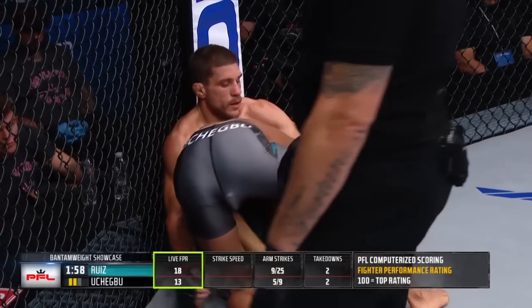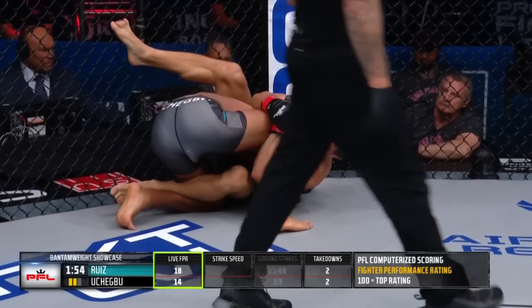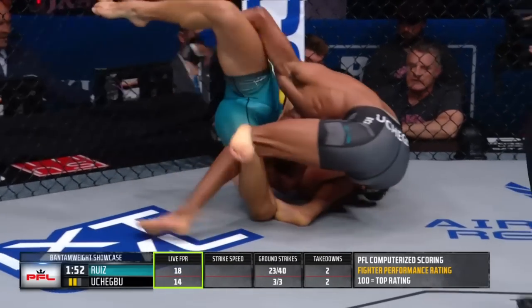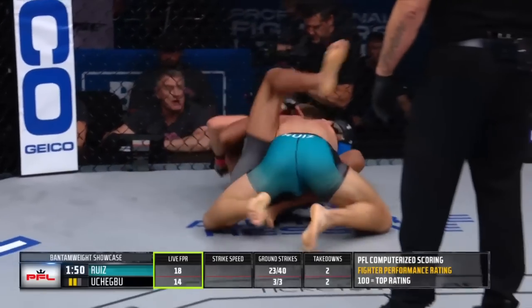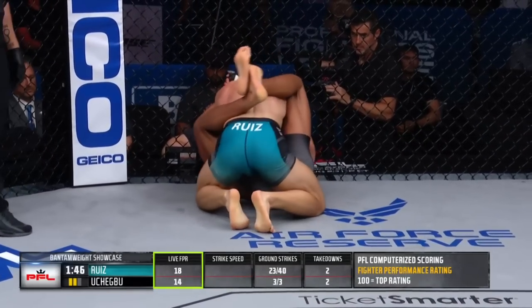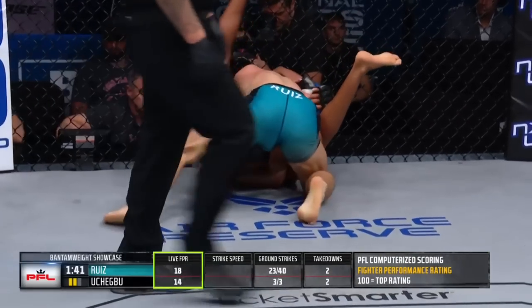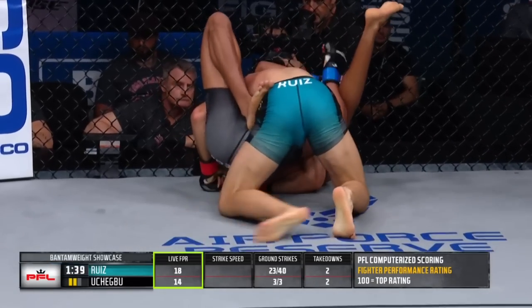Ruiz seated with the butterflies in. What is that, Kenny? Yeah, Ruiz did a great little sweep there. Trapped the leg, kind of bridged to that side, took away the base of Uchegbu. Very unorthodox, but effective sweep there.